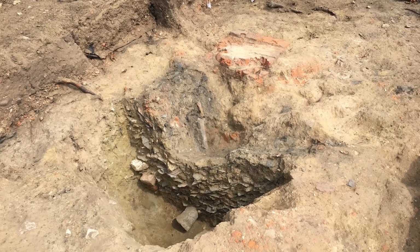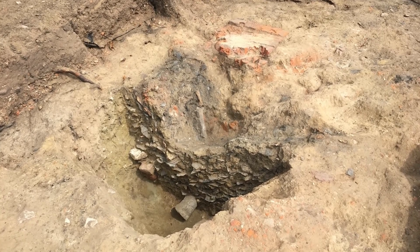And then as we cleared away the brick rubble, underneath that, we found some roof slates. Ah, there we have it. The roof has collapsed as it's burnt down, and it's forming the basal layer of our deposits. And there was charcoal there. It proved that the barn had been burnt down.